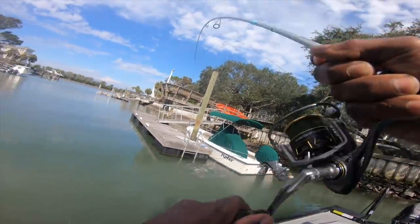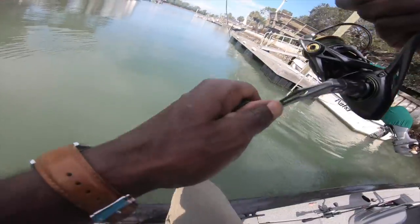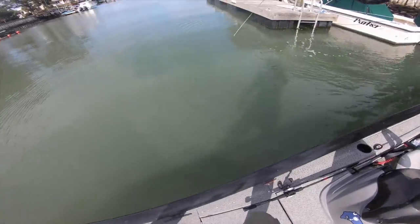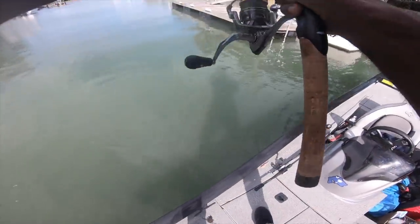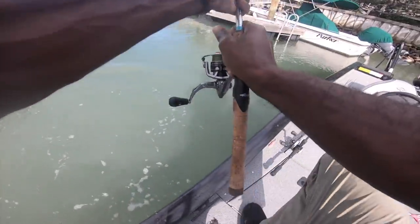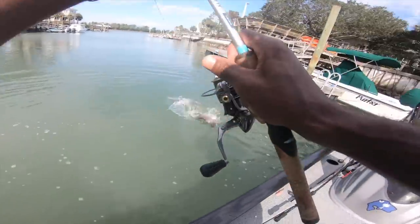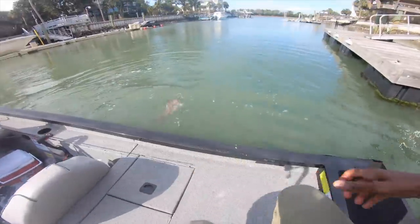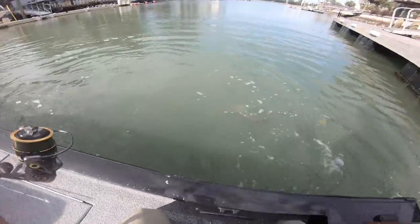Whoa, look at that thing. Look at that thing, bro. That is a big one. Bro, it's so much like bass fishing. Look at that thing. Holy smokes. Look at that redfish, y'all. Oh my God. Jeez, I gotta get back to land this guy. Oh, look at the size of that one.